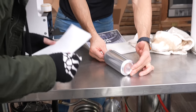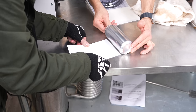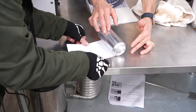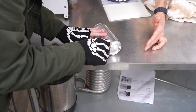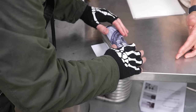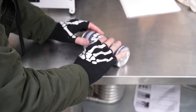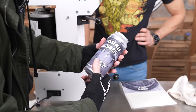Okay, there we go. Looks like you've done this before. I don't know. And then just roll it that way. I'm worried I'm going to get it crooked. It's fine. There you go. Dude, I feel like we nailed it. I feel pretty good about it. Holy crap, that's awesome. Dude, that came out great. Wow.